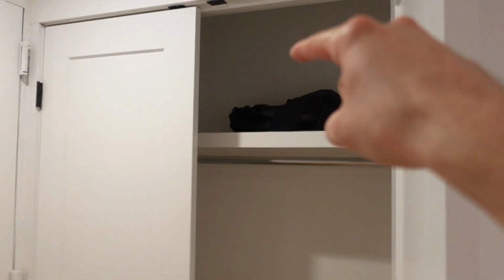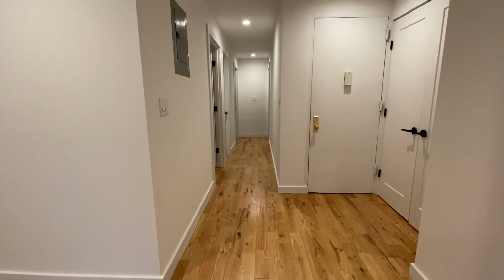Right after you walk in, we've got the coat closet, which I used for my backpack instead of my jacket. But this is a nice size. You could fit a lot of stuff in here, and to be honest with you, it needs to be, because there are 3 bedrooms down that hallway. So for context, you've got the front door right here, the living room and kitchen are this direction, and all the bedrooms and the bathroom are that way.